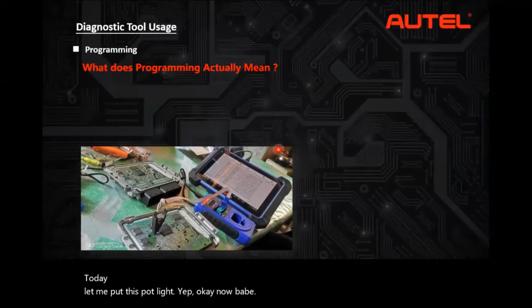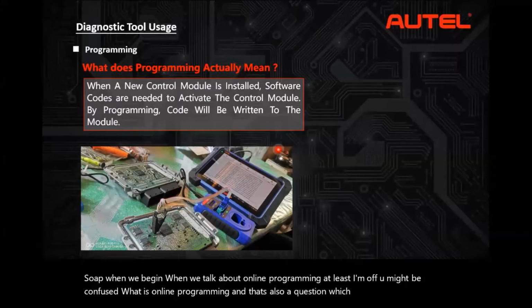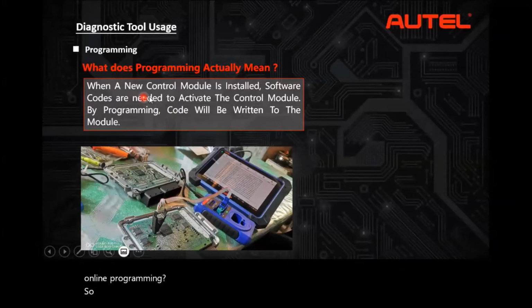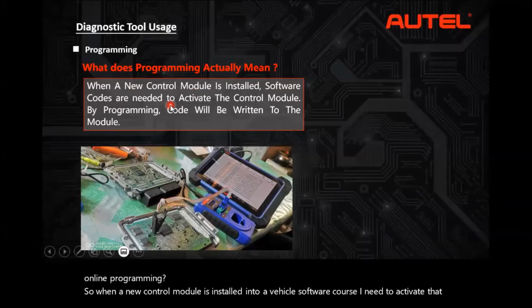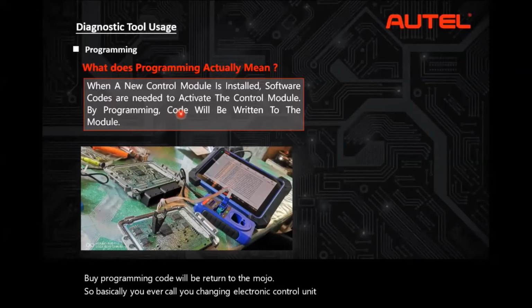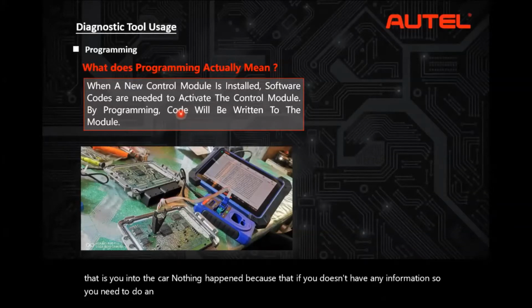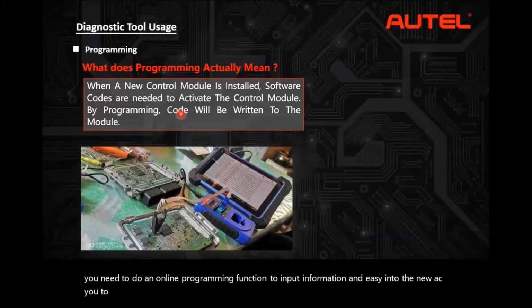When we talk about online programming, at least some of you might be confused about what online programming is, and that's also a question I get often. Basically, when a new control module is installed into a vehicle, software codes are needed to activate that control module. By programming, code will be written to the module. So you have a car, and you're changing an electronic control unit, ECU, in the car. Once you fit that ECU into the car, nothing would happen because that ECU doesn't have any information in it. So you need to do an online programming function to input information into that new ECU, to give it instructions on how to perform its duties.